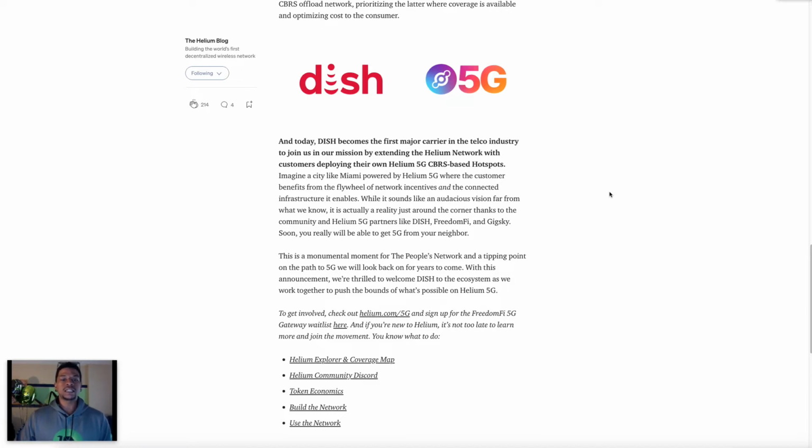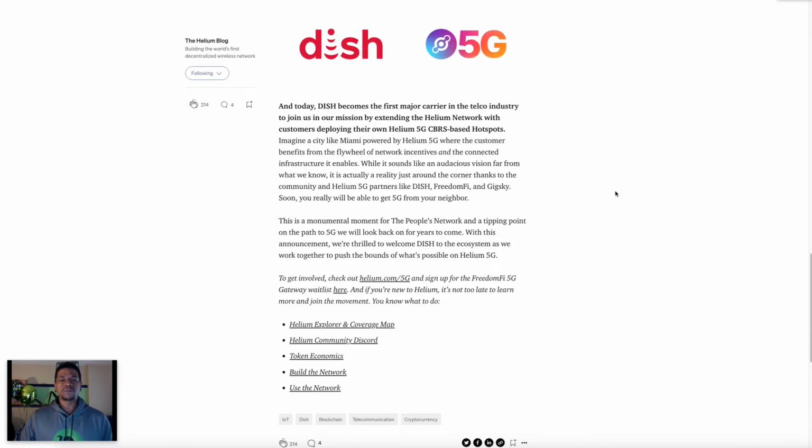Imagine a city like Miami powered by Helium 5G, where the customer benefits from the flywheel of network incentives and the connected infrastructure it enables. While it sounds like an audacious vision far from what we know, it is actually a reality just around the corner thanks to the community and Helium 5G partners like Dish, FreedomFi, and GigSky. Soon, you really will be able to get 5G from your neighbor.